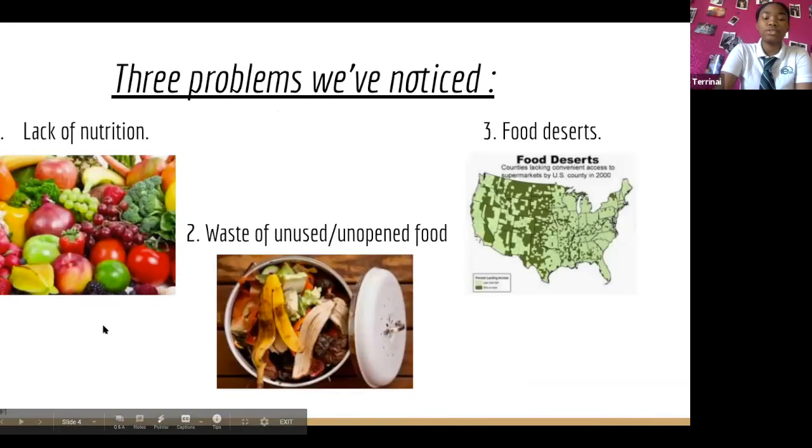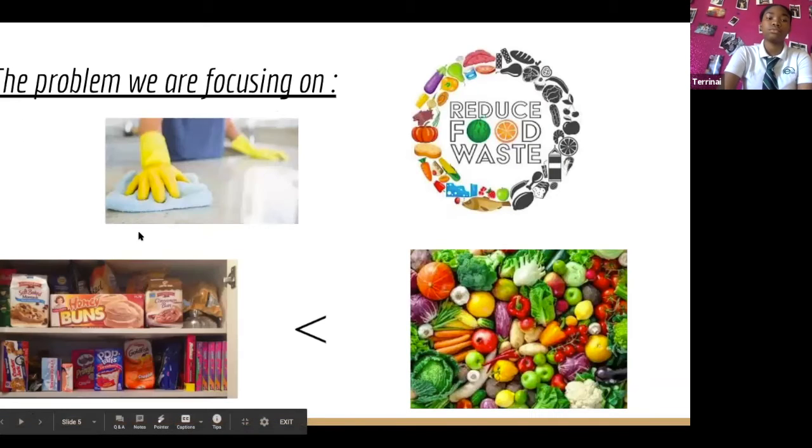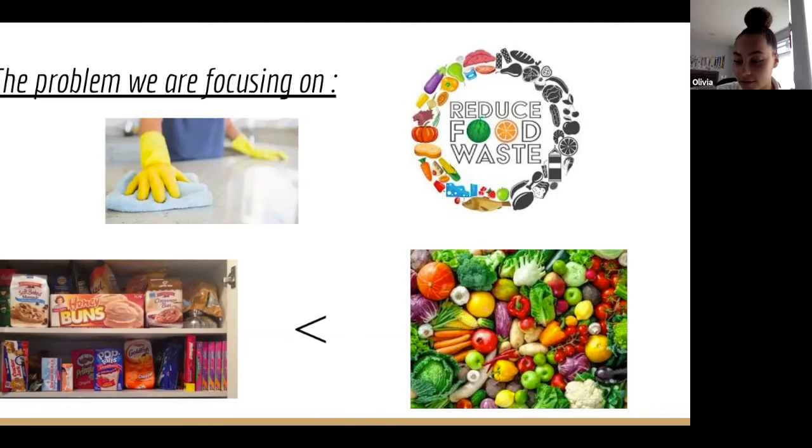Three things we noticed regarding our goal were the lack of nutrition throughout certain parts of cities and the waste of unused and unopened food. As a group, we're trying to prioritize the lack of nutritious foods that are accessible around our school, as well as reducing waste. We have a 7-Eleven across the street that is popular for scholars to purchase chips and snacks. To contribute to health, maybe our food share table will reduce their hunger and lessen the quantity of snacks that are being consumed rather than fruits and vegetables.